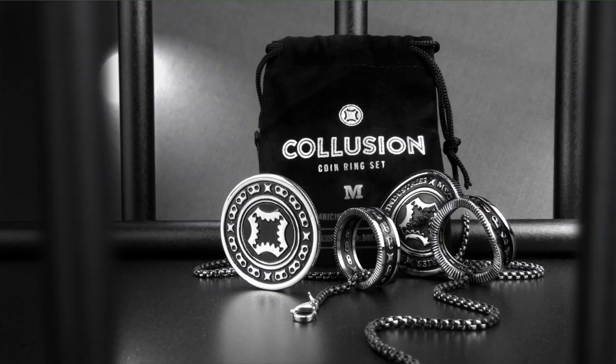You can kind of go over again what's actually included in the set, because there's a lot, like you were saying there. I'll let you go ahead and run people through these. You can see the image there of all the stuff that comes in the Collusion Ring set.